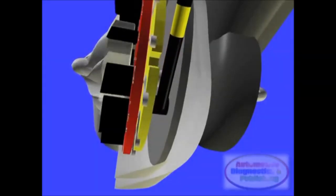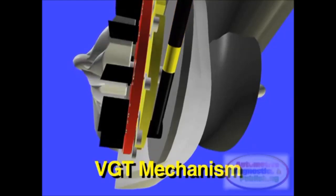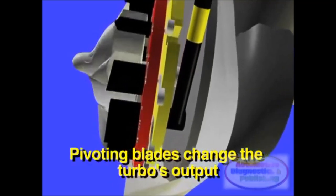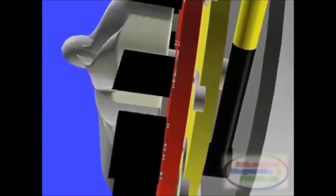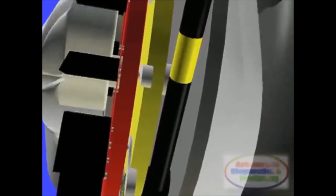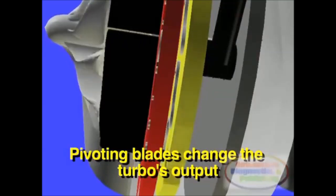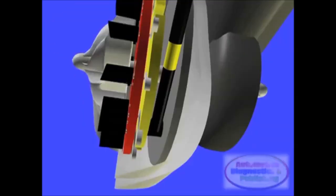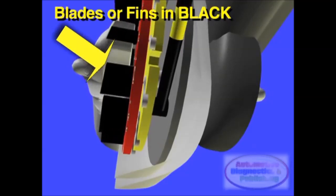Seen here, in this lower view, is a variable geometry turbocharger pivot mechanism. Engine makers have opted for all-speed boost control using small, highly efficient, quick-response turbochargers that generate boost just above idle RPM. To control boost at low speed, they utilize a variable geometry turbine, or VGT, whereby the exhaust pressure is regulated. The VGT has a set of movable vanes or fins in the turbine housing, seen here in black with a red backplate. They control boost by controlling exhaust turbine inlet pressure.